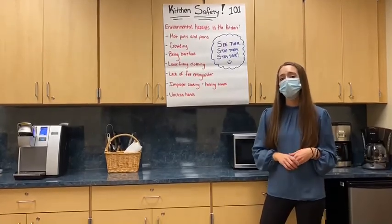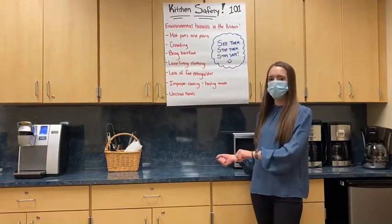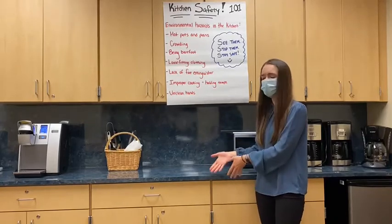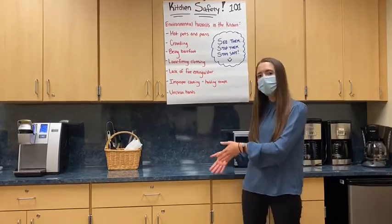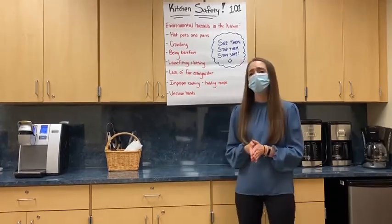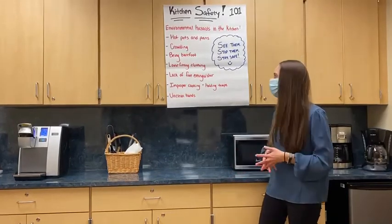Some things that you want to look out for might be hot pots and pans. It's a good idea to always have the handles of the pots and pans turned so that they're not hanging off of the edge of the counter. We wouldn't want somebody to walk by and hit them, knock down a pot of boiling water and cause an injury to somebody, or for anyone to get caught on it, something like that.